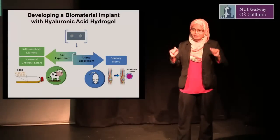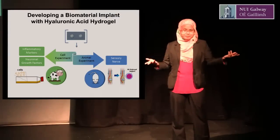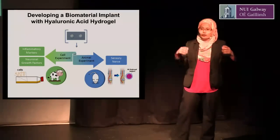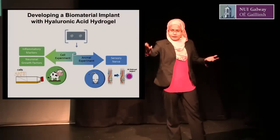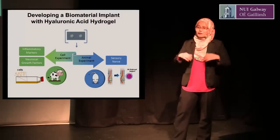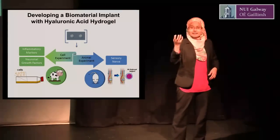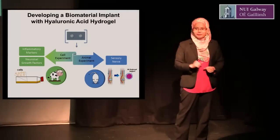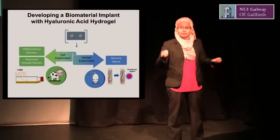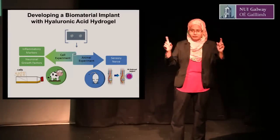Therefore, the purpose of my research is to develop a smart biomaterial implant and investigate whether using this material can reduce inflammation and pain due to damage of the disc. With that, in my research, I'm using hyaluronic acid hydrogel, as you can see in the picture. It is a type of synthetic biomaterial that I'm testing in cells and animals before it can go further in humans.